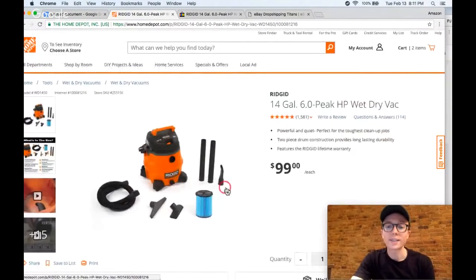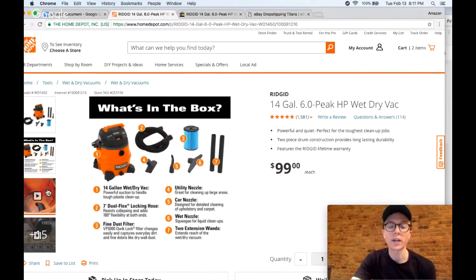You also want to look at the price. The price is $99. So anyone who's selling this, who's drop shipping this, the price has to be more than $99, right? It has to be. And the pictures are going to be the same. They're going to use the same pictures.